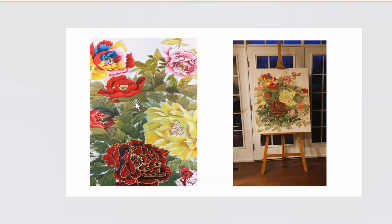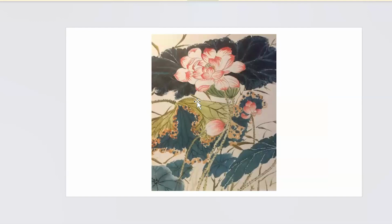I think in the whole world, I haven't found any other artist that does Chinese painting on this kind of material. It is my way to try to use a different material to do Chinese painting. It's a very, very big challenge. And this one's Chinese painting.